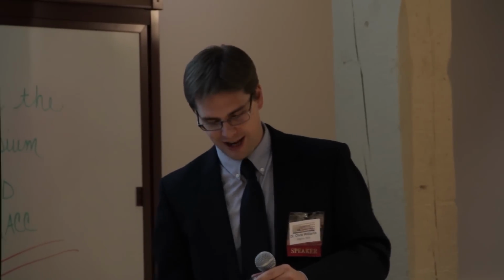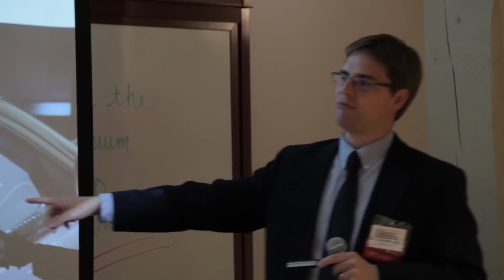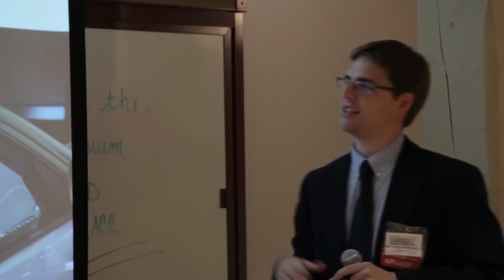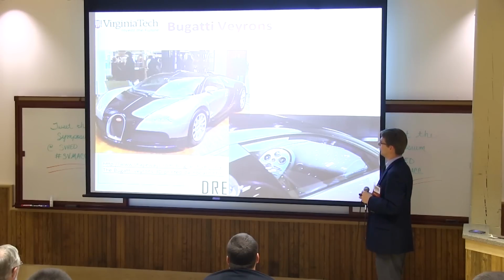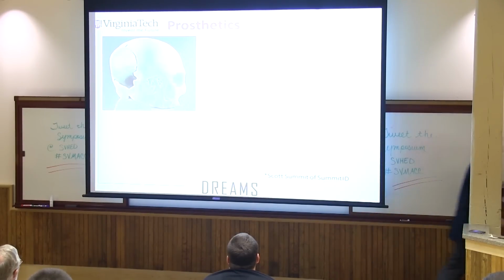We're not going to be quite ready to be printing 4 Tauruses yet, but here is what has been done in low volume production. Custom dashboards are 3D printed on the Bugatti. This is on their Berlin show floor. It was mentioned earlier, the prosthetics.